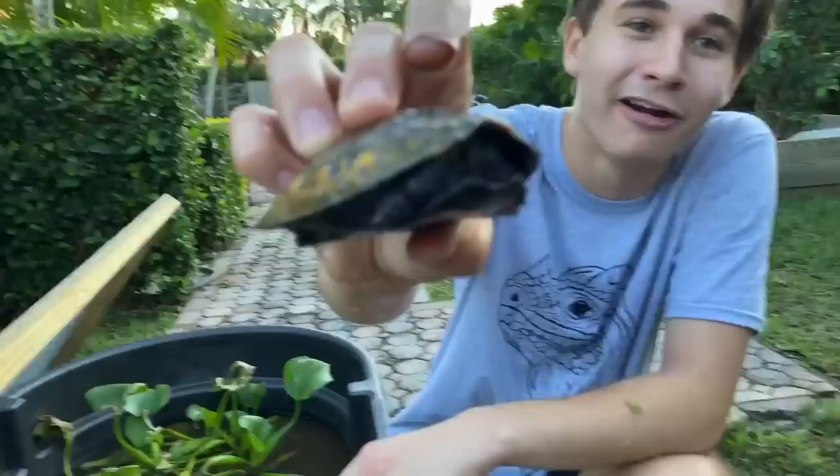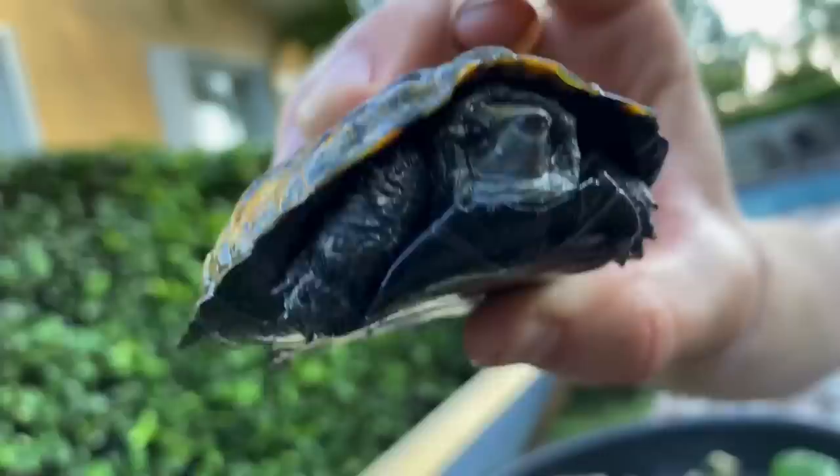Oh my gosh, look at him. It looks like his head disappears in there. Oh my gosh. Look at his head. It doesn't even look like he has a head. Oh, and then he just popped out. What's up, buddy? So I'm just going to leave these guys right here. They're just going to hang out there.